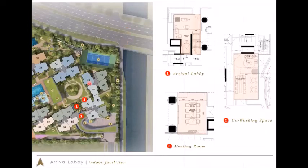Then for the clubhouse right next to the drop-off, there are a few rooms here. Entering from the drop-off area, when residents or visitors are dropped off, they can straight away access the arrival lobby. All access into the development goes through this arrival lobby, where we have designed a very nice lounge space where residents can sit down, chit chat and enjoy themselves. Or the other way around, while waiting for vehicles to pick them up at the drop-off area, they can wait at this arrival lobby.